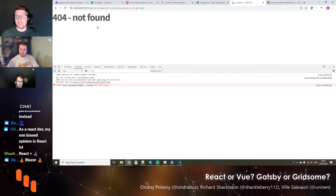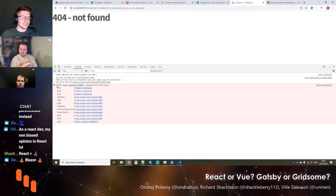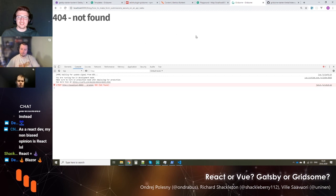So now what Gatsby does is, if you have a 404 not found, it actually lists all the pages in development mode. It lists all the pages that were generated, so you know where the problem is. And in general, I think the stack traces in view-based tools are not very helpful.